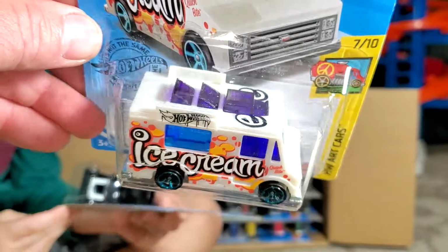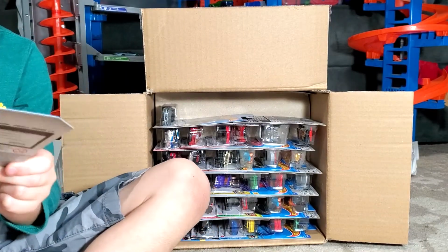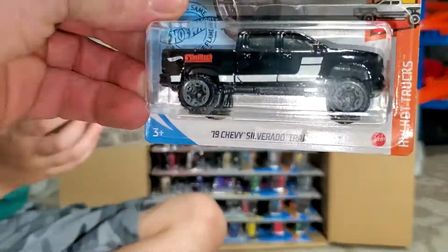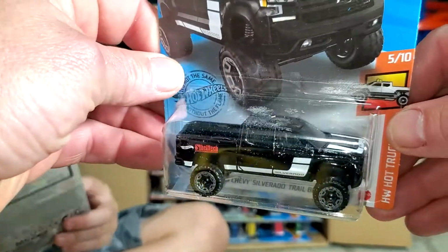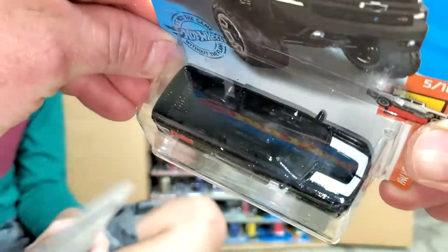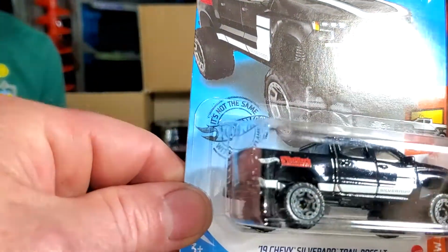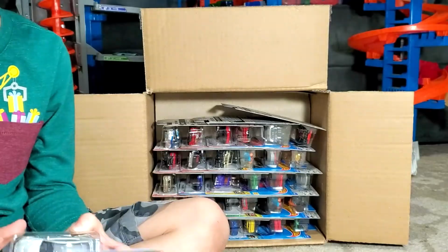Hot Wheels art cars. Right here is a little bendy. I'm sorry, the wallpaper is bendy. It's the new color of the 19 Chevy Silverado Trail Boss LT. Filthy packaging. I like the black better than the white. We had the white one right behind us, but we moved it.